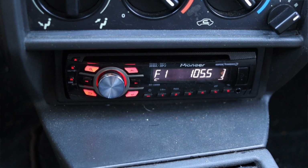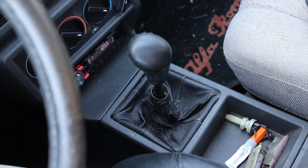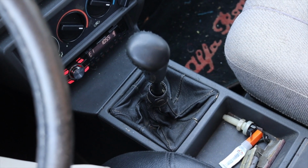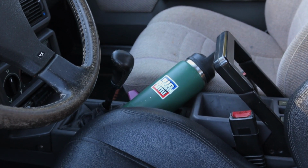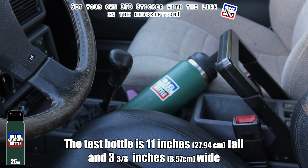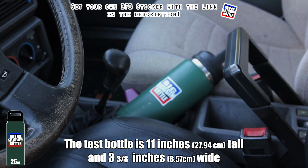Then I do have an aftermarket radio, and we come to the shifter. Shifter's a traditional 5-speed pattern with reverse where 6th gear would be. Some cubbies, and then we come into the center console. Some cubby space, which are not cup holders, so unfortunately, but predictably, the Alfa Romeo Milano from 1987 fails the big friggin' bottle test.